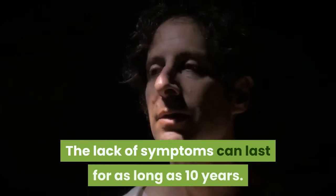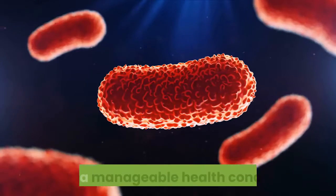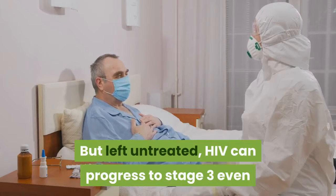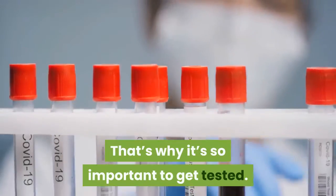The lack of symptoms can last for as long as 10 years. However, this doesn't mean that the virus is gone. HIV is a manageable health condition. But left untreated, HIV can progress to Stage 3 even if no symptoms are present. That's why it's so important to get tested.